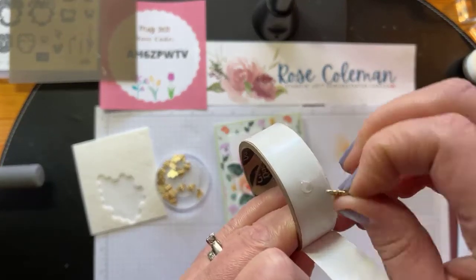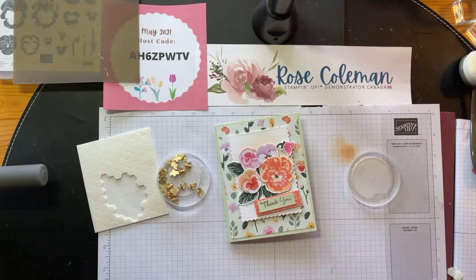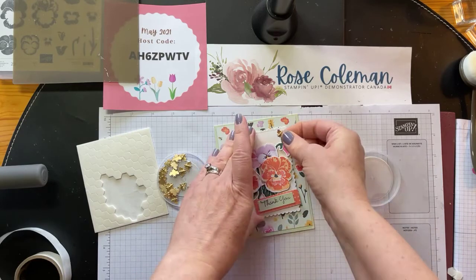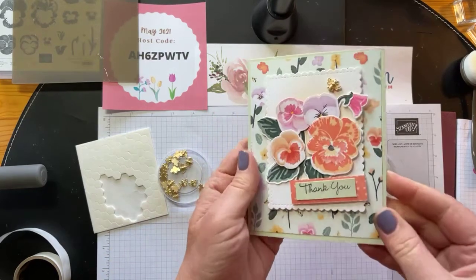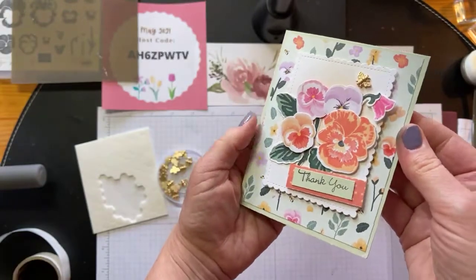And then when I lift it up, whoops, it should be stuck. Stick, stick, stick. Okay, so there's my bee. And this bee is going to sit up here in this white space like that. And that looks so realistic, like a real bee buzzing around the flowers.